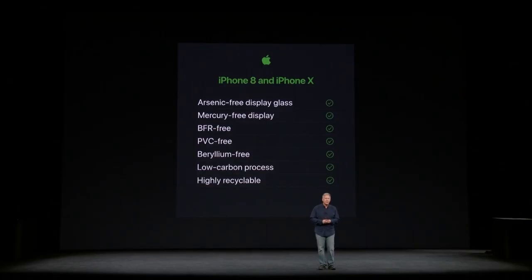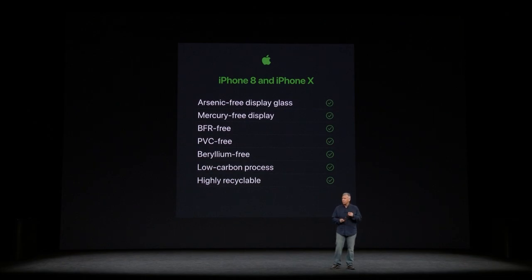The team works hard to make iPhone 8 and iPhone 10 in the most environmentally friendly manner possible. They have arsenic-free display glass, mercury-free displays. They're BFR-free, PVC-free, beryllium-free. They're now made with a low-carbon process for their aluminum design. And they're highly recyclable with their materials. Really proud of that list, so I like to say it every time.